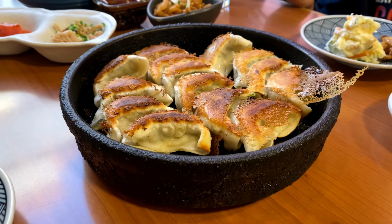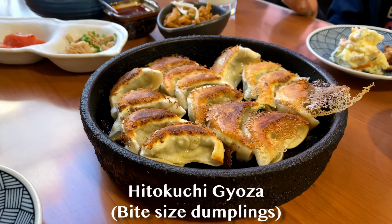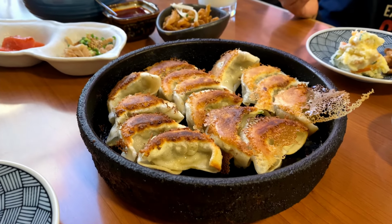I still have five people staring at me under this massive pressure. Fukuoka is also famous for these hitokuchi gyoza, which means bite-sized dumplings. It's very, very garlicky. It's so nice. I can literally eat like 100 of these.